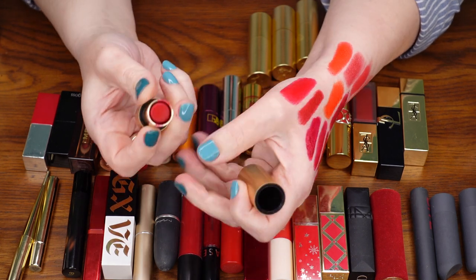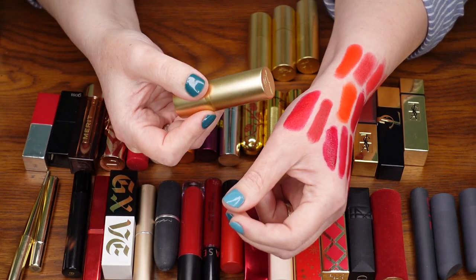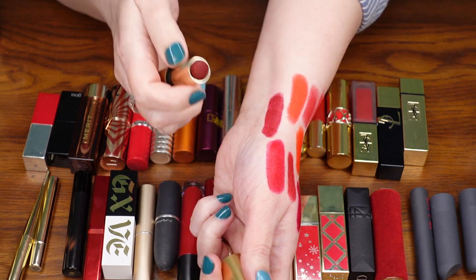I have the accompanying pencil in this. Man, when this is done, I'm getting me another. Worth every penny. Here is one that I'm not sure I would get again.